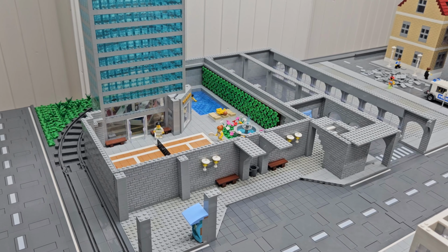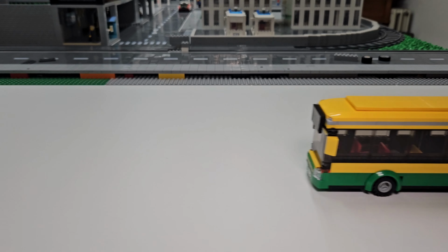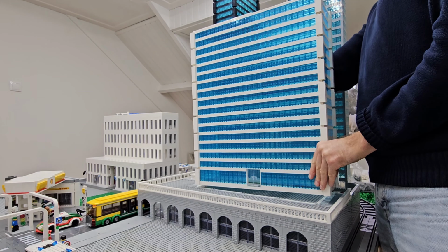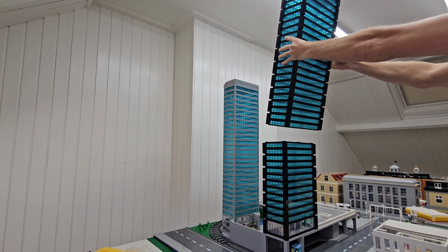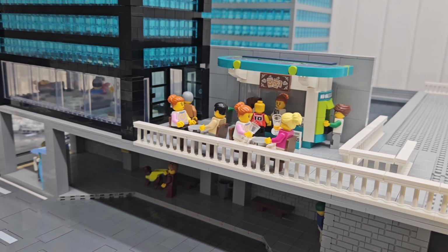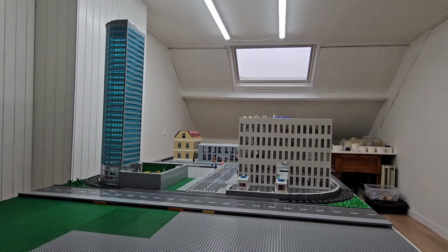Hello, and welcome to another big update as we expand the LEGO City with an underground parking garage, a bus stop, a tram station, and 3 massive skyscrapers on top. There's a lot to cover, so let's dive right in. These new buildings are being constructed around the high-rise hotel area.